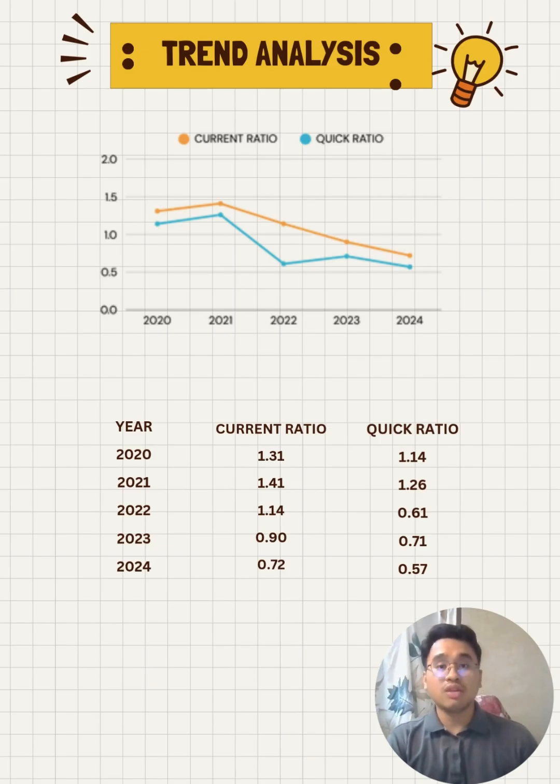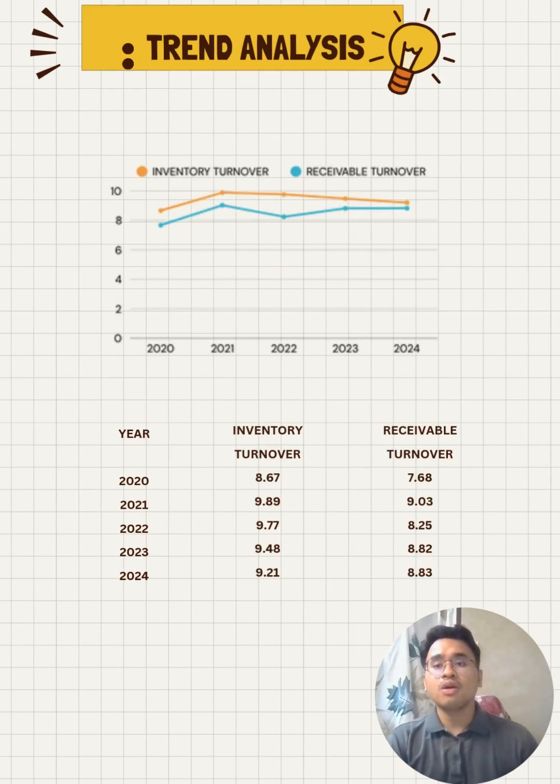Next, we move to inventory turnover. For inventory turnover, IHH has improved from 8.67 in 2020 to a peak of 9.89 in 2021. This shows highly efficient inventory management by IHH. This then gradually declined to 9.21 in 2024. Overall, the figures show strong inventory efficiency, although a slight decrease after 2021 may reflect slower demand, overstocking, or an adjustment in procurement strategy.